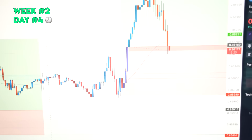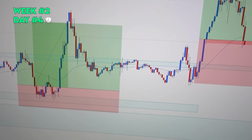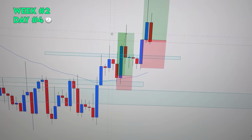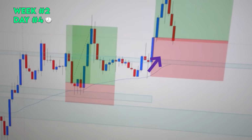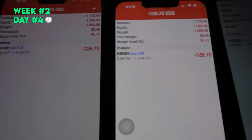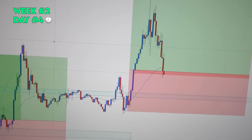And notice how price has pulled back exactly how I had explained, to the area where I wanted to get out before. But it is what it is. Price is now having a pullback, but I do strongly believe we can reject this area right around here, so then we keep heading to the upside. Like I said, I'm just gonna keep watching this candlestick per candlestick to see if we end up rejecting. As of right now, this is how we are looking, which obviously hurts, but we have to stick to our strategy and stick to our plan. So I'm going to keep monitoring this trade, and I'll keep you guys updated.